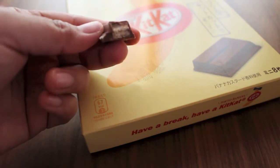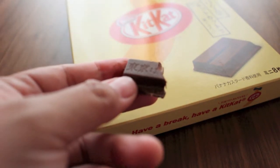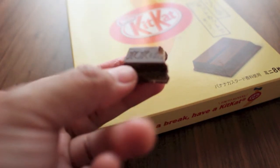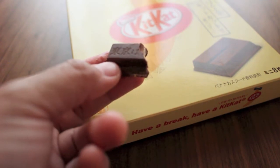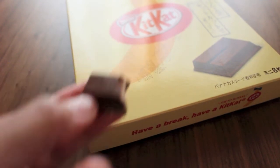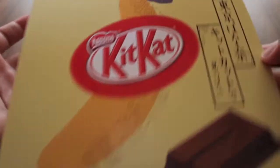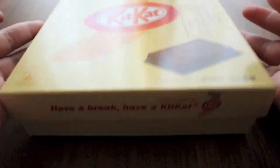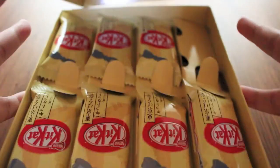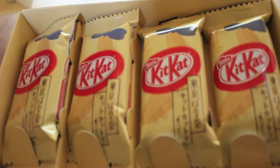It's okay. I really like Tokyo Banana and I really like Kit Kat, but I think combining them is not really a good idea. It has a very artificial banana taste, which I don't like. I love Tokyo Banana and milk chocolate Kit Kat, but separately. So I'll give it 3 out of 5.